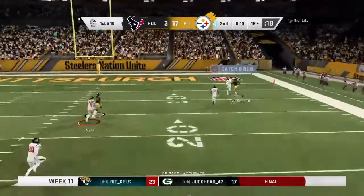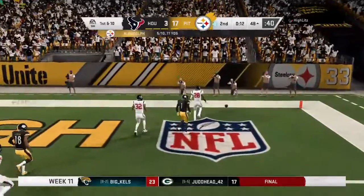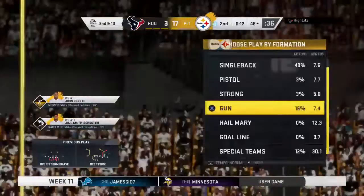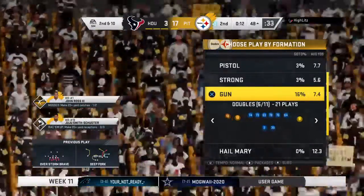Shotgun snap for Rudolph. He'll take a shot for the end zone. And that's going to be incomplete. 12 seconds left. John Ross, the one he was looking for, but it'll be 2nd down.